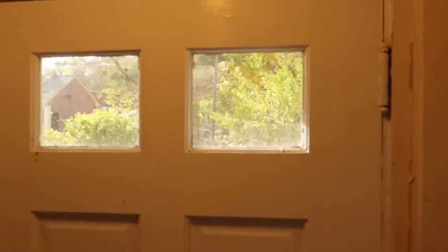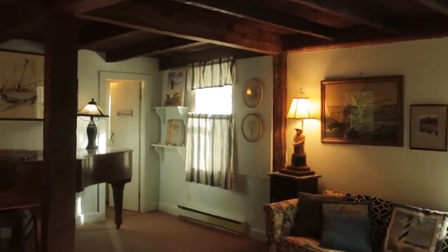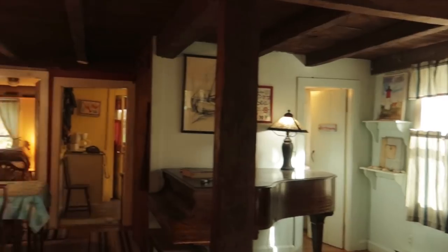And then we come back down the stairs into the very tiny little front hall, and then we come back out into the sitting room or living room. And that is basically the house. The house is quite small, but I think overall it's laid out very well.